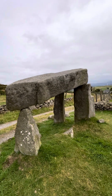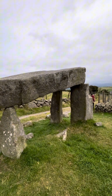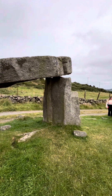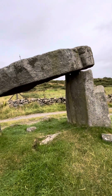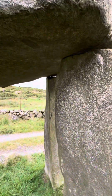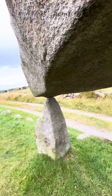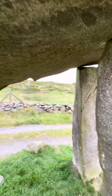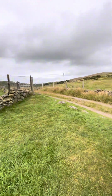But that's amazing, isn't it? You would wonder how it just balances there. You would think a big gust of wind would knock it down. But it's been standing for 5,000 years. And at the end of the day, you have to remember this is actually a burial site. So quite amazing. That's the capstone on top, which balances on those standing stones.